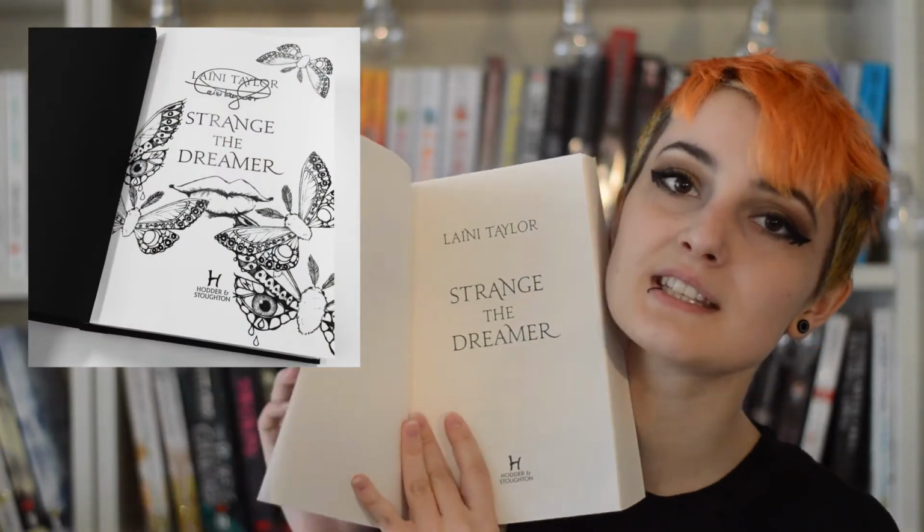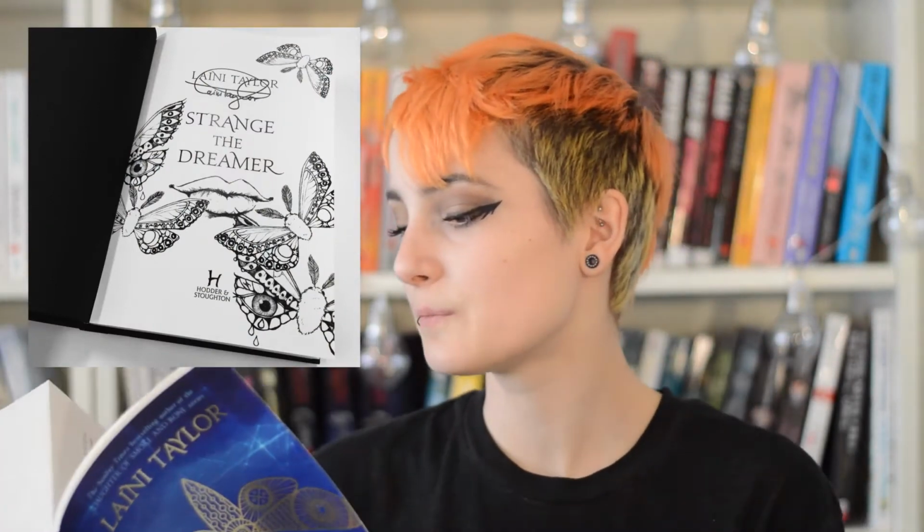This cover is gorgeous. I would marry this cover. It's so beautiful. And this is a really big copy, but I really don't mind big copies, and this one isn't really stiff either. Oh my god, it's so beautiful. I know that some copies have a beautiful pattern on the inside. This one doesn't have that though, which is a little disappointing. But I'm really excited to get to this book.